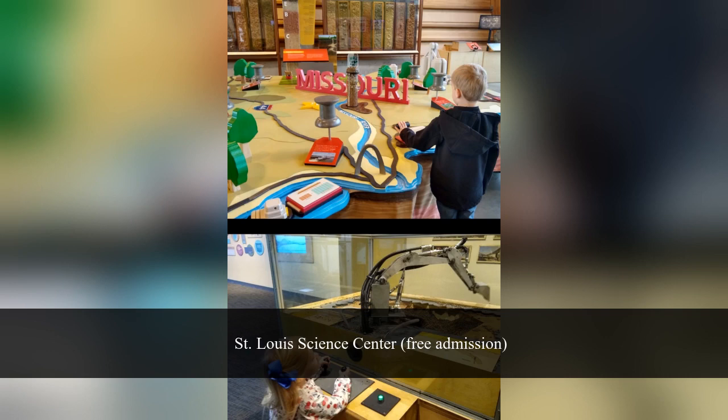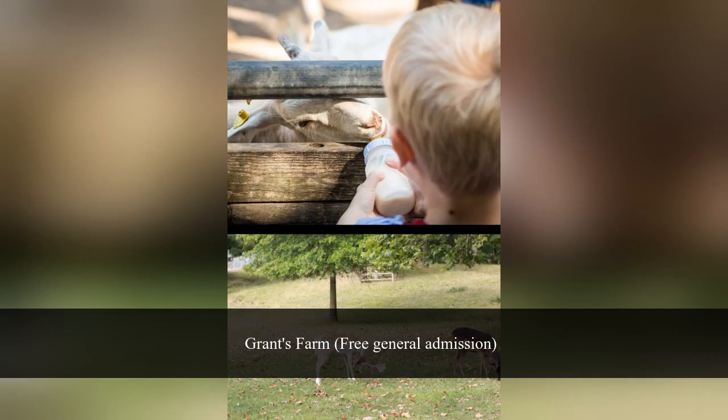Another fun attraction in St. Louis, another one that has free admission, is Grant's Farm. That's another one that does have a fee for parking, but free admission. And Grant's Farm is located on the Bush family estate. When you arrive there, you ride a tram around the grounds and you view all kinds of different animals. There's bison, there's deer. You get to view those from the tram.